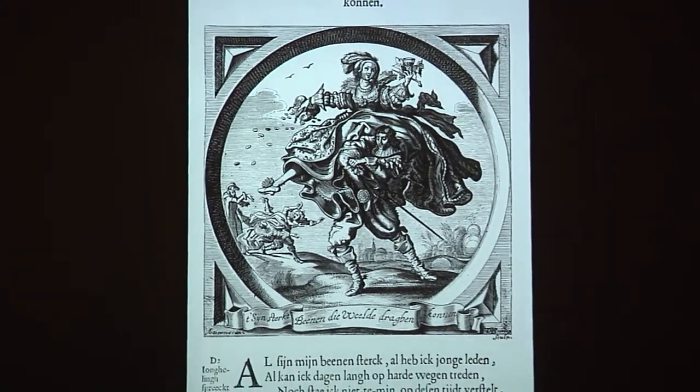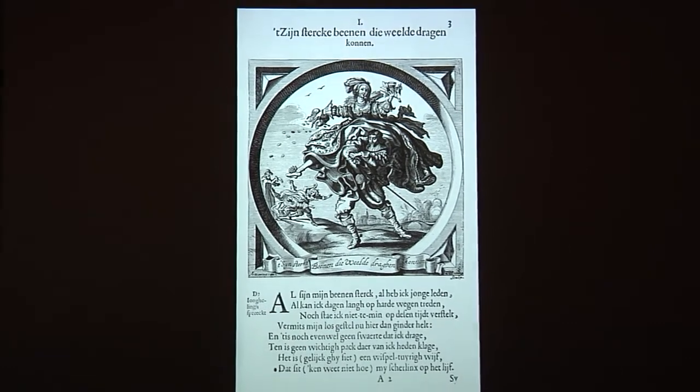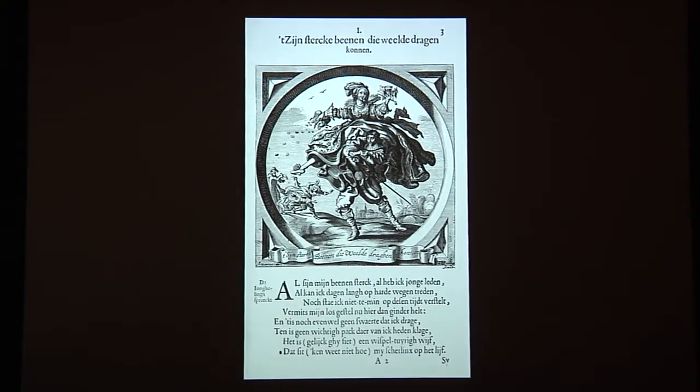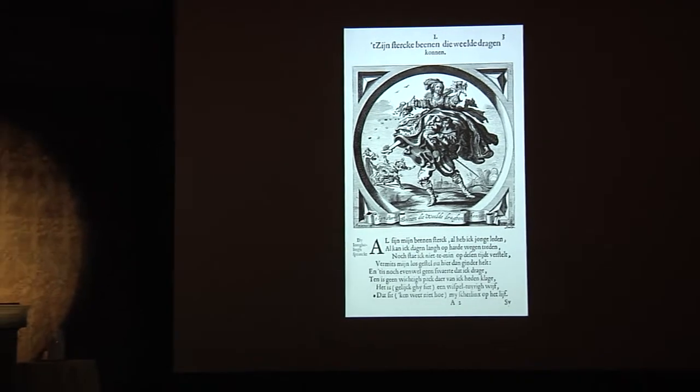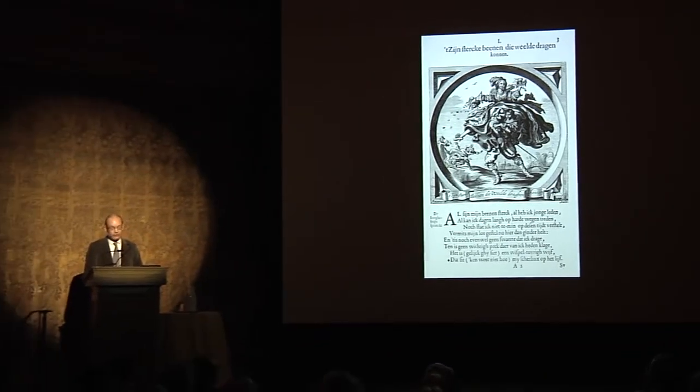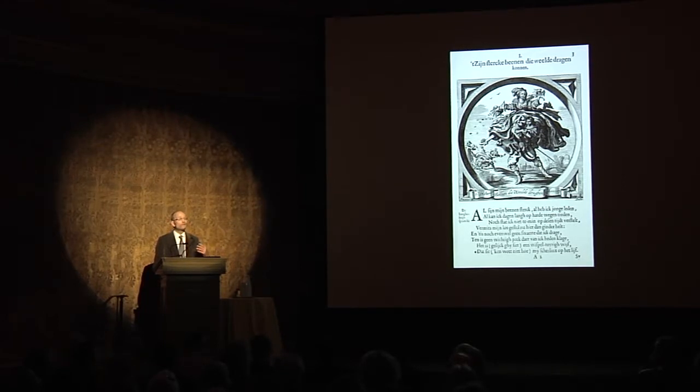And of course, the message is clear: you have to be strong to be able to carry wealth. Otherwise, if you don't, you will end up poor again. The popularity of emblem books reflects the general taste of those days. They are educating and amusing at the same time. Or as the Dutch say, tot lering en vermaak, for education and enjoyment.